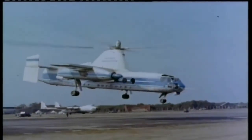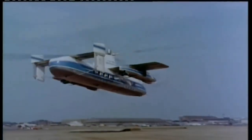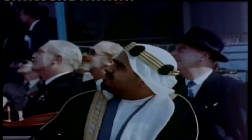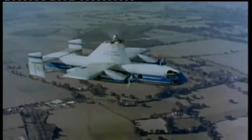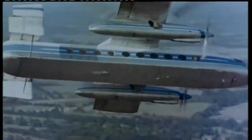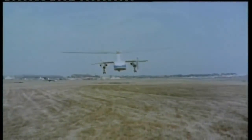Another machine with a variety of uses is the Fairey Rotodyne, famous as the world's first vertical takeoff airliner. Here's a Rotodyne's angle on the Farnborough scene. Down below, a visitor from Bahrain looks on as the Rotodyne goes through its paces. It combines the merits of helicopter and fixed-wing airliner: vertical takeoff and landing, and forward flight at nearly 200 miles an hour. The production version will carry 65 passengers.